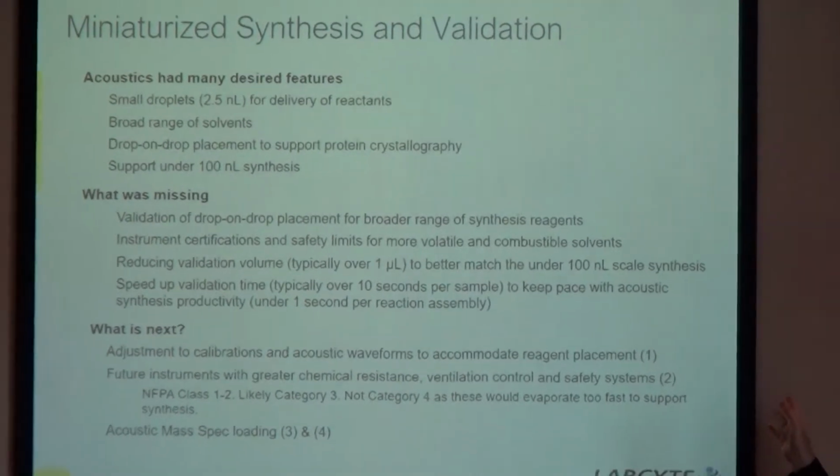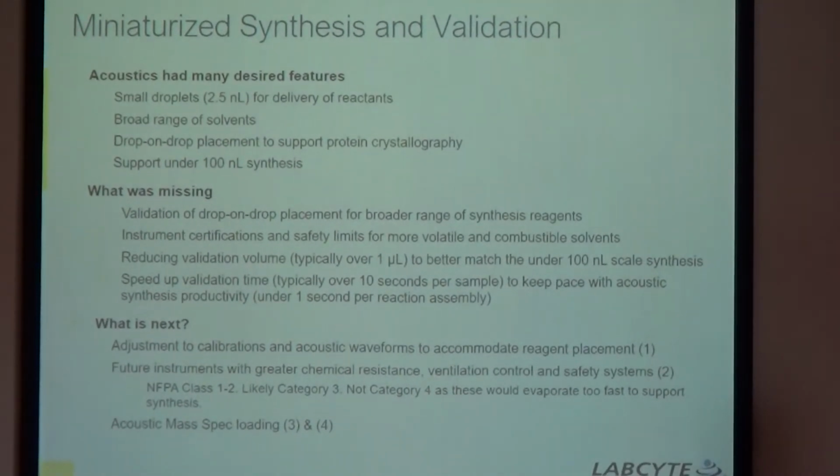And also to make sure that the instruments were capable of handling the kinds of reagents of interest to this group that are typically more volatile than TMSO. But the other big thing, and one of the frustrations Tom had, was that even if he made really small amounts of material back 10 years ago, he couldn't figure out if they were correct because we couldn't validate them. And Ed will tell you more about the work that we've done on the acoustic MS to try to bring these into better alignment. So if we make small samples, we can validate small samples. And actually to do them at the same kind of speed.